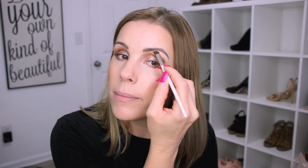I'm just going to use the highlight in my Brow Fix Brow Kit from Milani. But some days I haven't even been doing a highlight, I've just been skipping that. But I'll put it on today. And I'm also going to pop some of this in my inner corner as well.